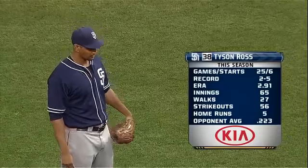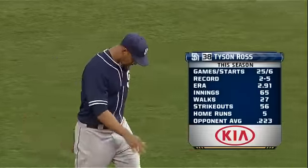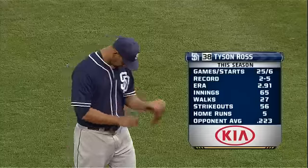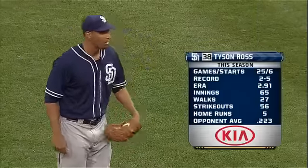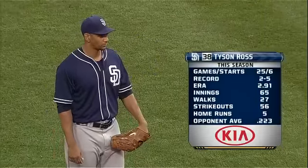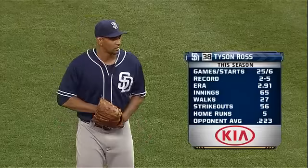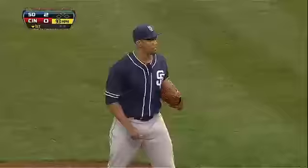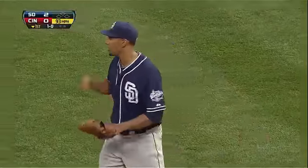Now the big right-hander, number 66, and he is 6 feet 6 inches tall. Tyson Ross comes on. He gets his 7th start of the year. He's been in relief a little bit. He injured himself earlier in the year. He lost a lot of time due to a shoulder problem he had on his left shoulder after he swung the bat in a game against the Los Angeles Dodgers back in April.